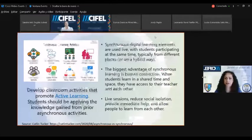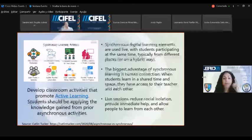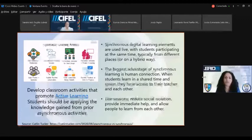So synchronous means all together. They are used live with students participating at the same time, and they are typically from different places, or maybe in a hybrid way, we're going to talk about it. Okay, the biggest advantage of synchronous learning is the human connection. So this is not the moment for doing a reading. This is not the moment for doing a listening exercise or maybe grammar lecturing. No, let's take advantage of this time that we are connected at the same time for human connection and interactions.